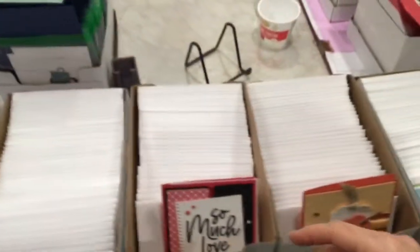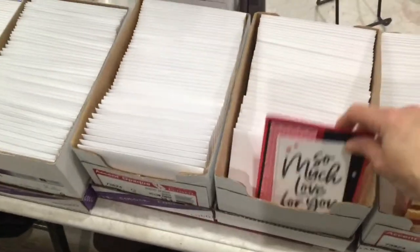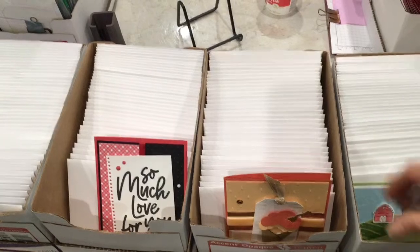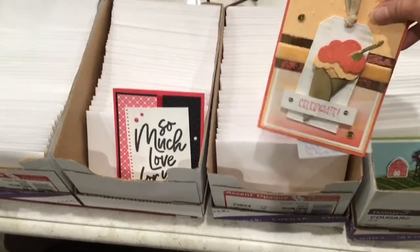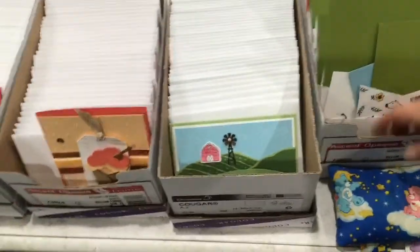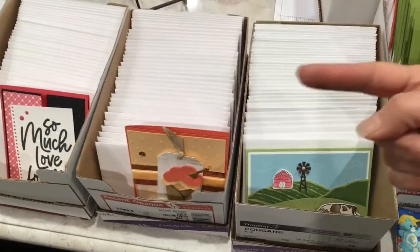And then she helped me with the monthly. And Anna was here yesterday helping too. So this is the monthly class. Oh, here. This guy, that's one card. So we made up 60 kits of that one. There's 60 of this one, the ice cream cone. And then there's 60 of the barn card. Oh, here it is, barn card. All right. So that was what was over there with 100.